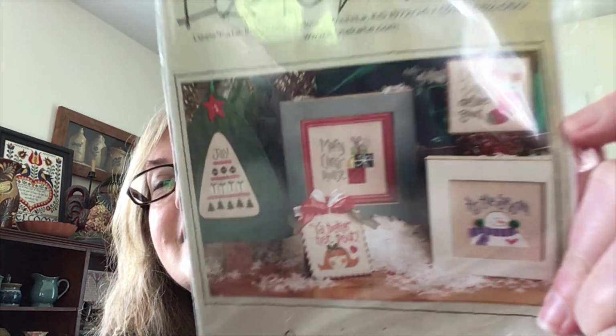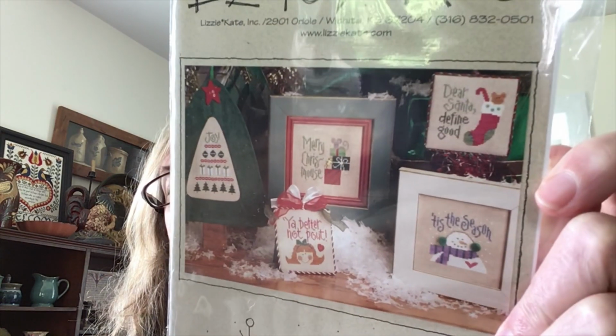Let's see. A lot of people wrote and they said they really liked Christmas, so I thought, well, I'll keep going with this pattern frenzy. We're on to Lizzie Kate. Winter Smalls. Lots to choose from there. Very cute. I think I was going to do this. Winter Tiny Tidings 11. I liked Dear Santa Define Good. Thought that was funny, the one up here. But the others say, You Better Not Pout, Joy, Merry Christmas with a little mouse, and 'Tis the Season. But I was going to do Dear Santa Define Good. I thought that was funny.